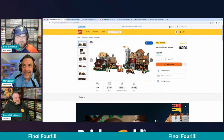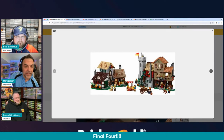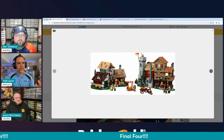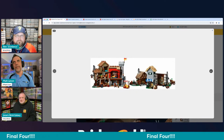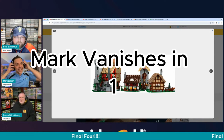But then this thing, people have been waiting for this for a long time. And this is a great re-release. This is a great reimagining of the original Medieval Market Village, or whatever it was. Yep, Medieval Market Village, and now this is the Medieval Town Square. And a lot of people are happy with this, so I am going to remove my headset and let the voting begin.